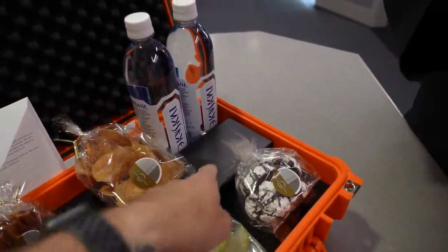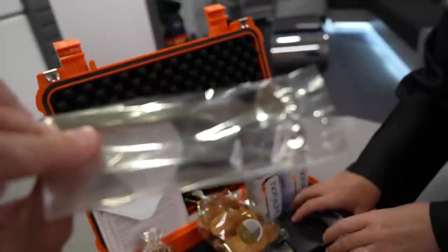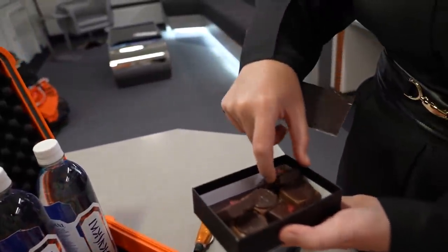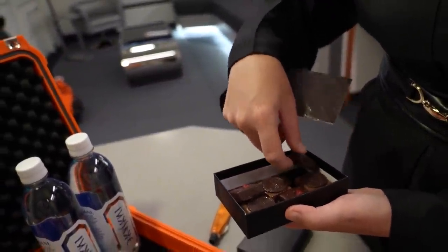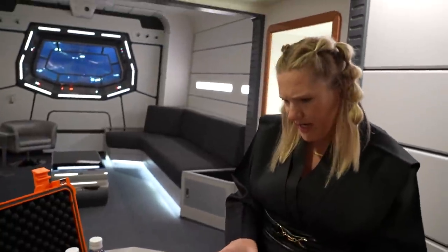Some crinkle cookies. What's in the box? What's in the box? Okay, one second, buddy. A little spoon. I think you're supposed to put that over this. Oh, space chocolates. They got a little mixed up in space. Yeah, space chocolates. They're very shiny, sparkly. Space chocolates. This is great.